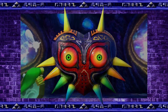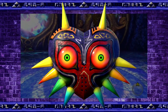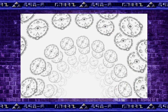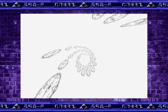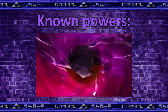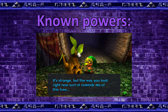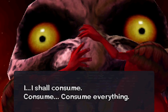The mask is a magic item, presumably made of wood, that contains incredible power placed there by whoever made it. While we could assume it has time-based power, there aren't really any examples of this at all. In fact, that's one of the things we know it can't do, despite it being such a prevalent theme in the game. Among the powers it definitely does have are teleportation, levitation, telekinesis, transmogrification, mind control, some sweet eye lasers, tearing souls from their bodies, and even creating both matter and life out of nothing.